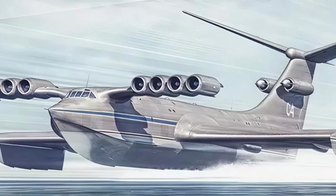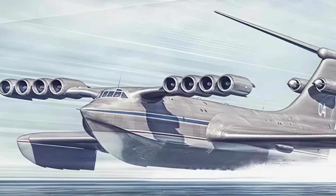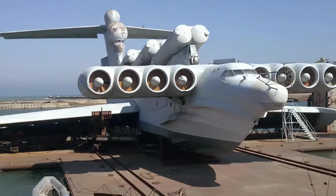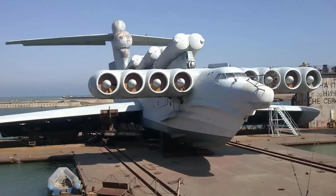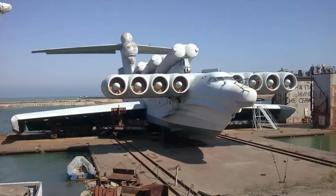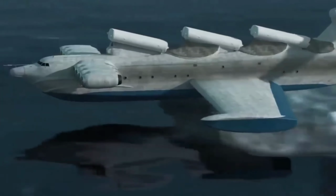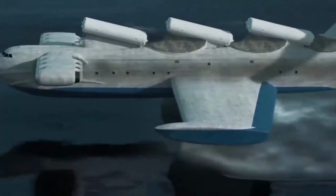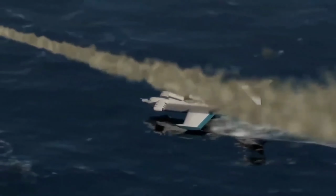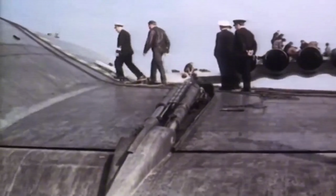So the giant flying ships were mostly retired. The original Caspian Sea Monster eventually went down during a failed test and was lost beneath the surface. The grand dream of fleets of these vehicles racing across the world's oceans quietly faded away. But here's what most people get completely wrong. The physics never failed. The physics was real, and it's still all around you.